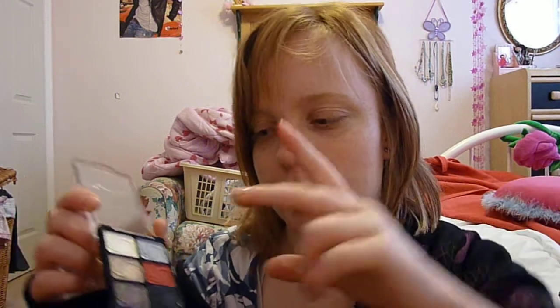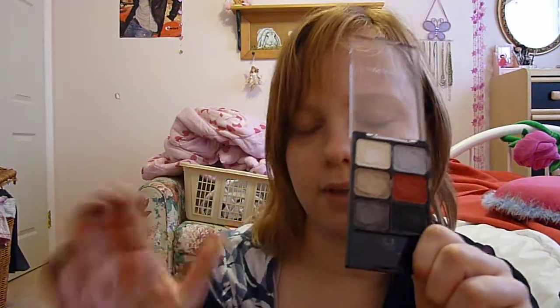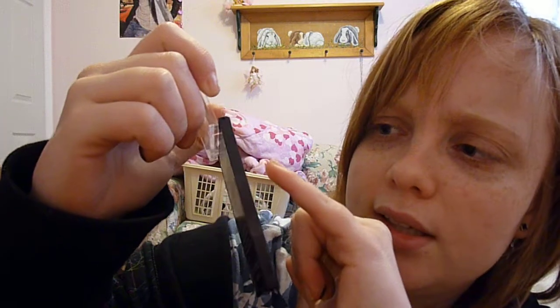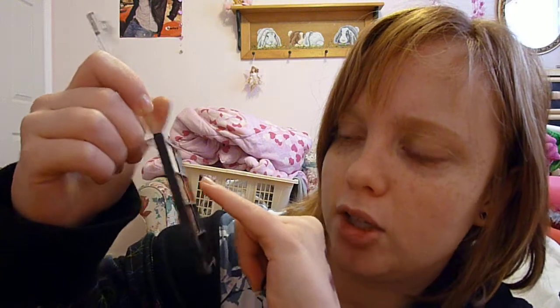And this comes with a subtly shimmery cherry red shade, a nice shimmery silver, a sparkly black, and I'm not going to swatch these ones because my fingers all have color on them, but they're super pigmented, trust me. And there's a shimmery kind of vanilla, kind of gold and taupey color here.